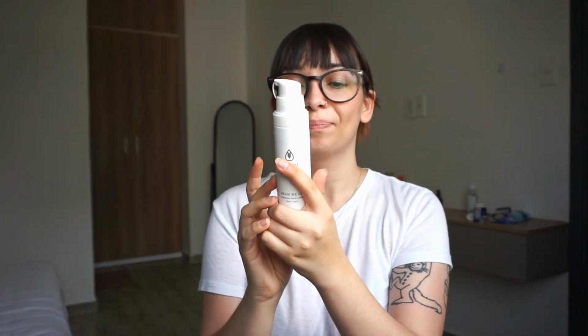It is somewhat balmy, but it does sink in very nicely. It is a nice base for putting on your SPF afterwards, and it doesn't cause any pilling at all, which is great. It is quite thick, but I do live in a humid climate and this has not caused any problems for me, which is a big plus. I don't feel like it's overly heavy on the skin, and it doesn't feel suffocating or anything like that. So this is a really awesome moisturizer to use.